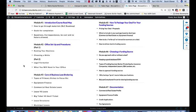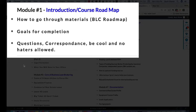So in Module 1, it's basically an introduction to the course, and it gives you a course roadmap, how to get through the materials, some of the goals you should probably set for yourself, and how to correspond with me about any questions you have. I just don't want anyone being a hater as we go through this. If you have a question, I'm sure I'll get back to you quickly, and I just want a certain coolness throughout the group to make this a fun experience for everybody, including myself.